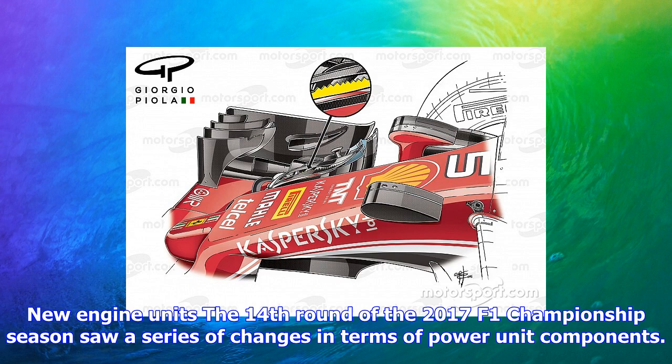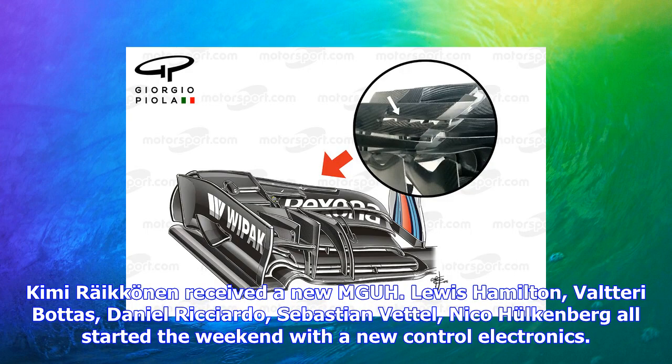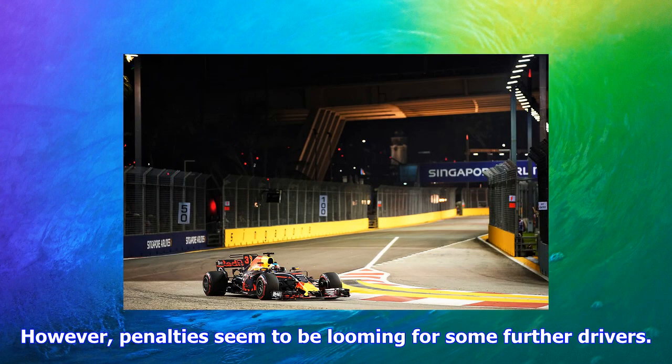New engine units. The 14th round of the 2017 F1 Championship season saw a series of changes in terms of power unit components. Carlos Sainz started the event with a new internal combustion engine, a new turbocharger and new control electronics. Kimi Raikkonen received a new MGU-H. Lewis Hamilton, Valtteri Bottas, Daniel Ricciardo, Sebastian Vettel and Nico Hülkenberg all started the weekend with new control electronics. A new MGU-K unit was installed in the car of Pascal Wehrlein, Marcus Ericsson, Jolyon Palmer, Daniel Kvyat, Lance Stroll, Felipe Massa, Esteban Ocon, Sergio Perez and Max Verstappen.